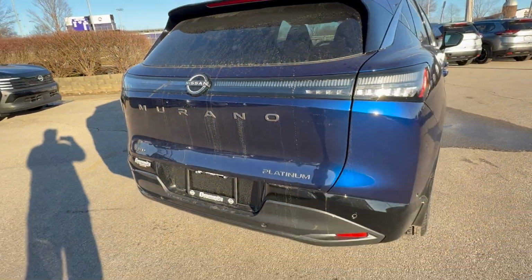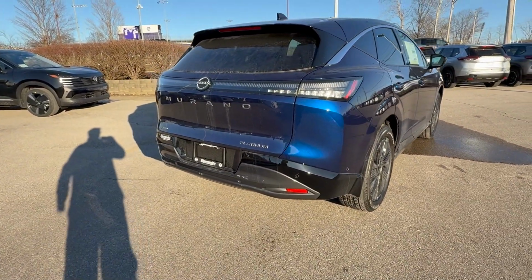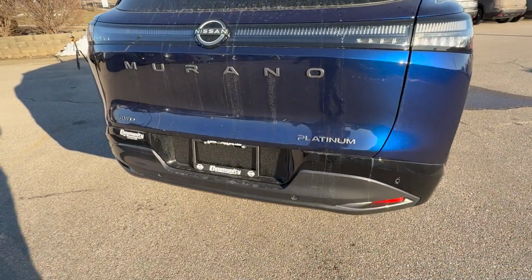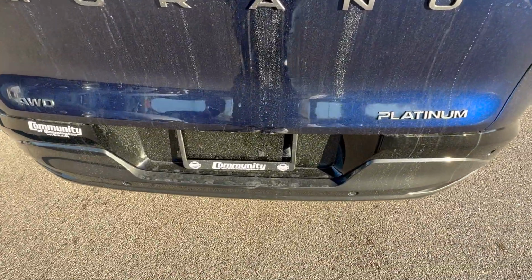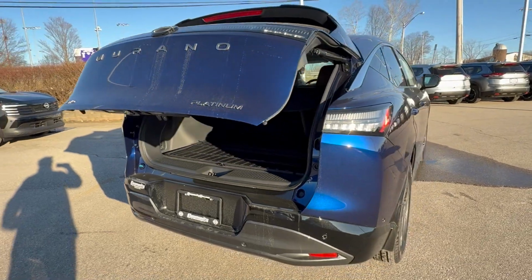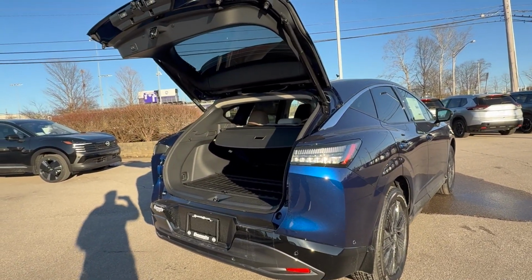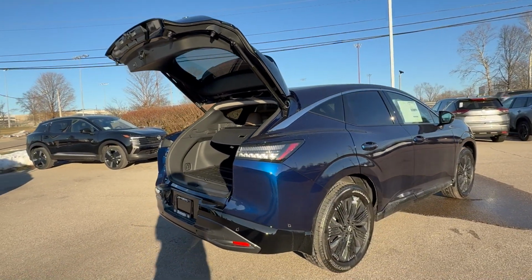The other way you could do it is by pressing and holding the key fob button. That'll open up the lift gate as well. Or you can just kick underneath it, just like you can on most premium Nissans. And that will also trigger the keyless and handless opening and closing. As you can see, nice wide opening lift gate here.